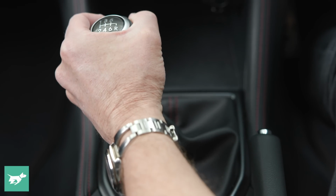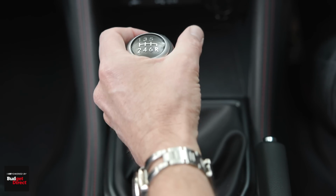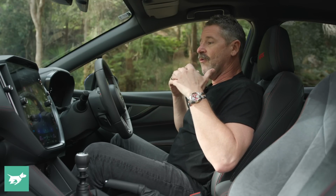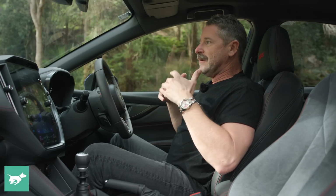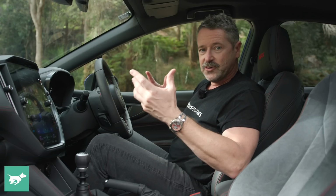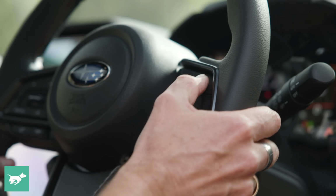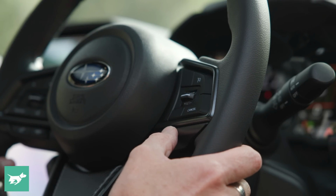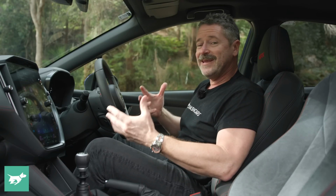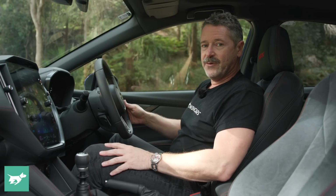This RS model, being a manual, is even easier than the CVT because it loses quite a lot of the safety stuff. It doesn't get the full EyeSight thing, so it doesn't have all of those layers of potentially annoying lane centering assist, lane keep assist. I'll run through it when I drive the car, but there's a lot of it. And it means here that on your cruise control on the right, you can tell that it's just basic cruise control. There's no adaptive cruise. It does miss out on that stuff. So if you really need those things, which I would argue that you don't necessarily, then buy the CVT.